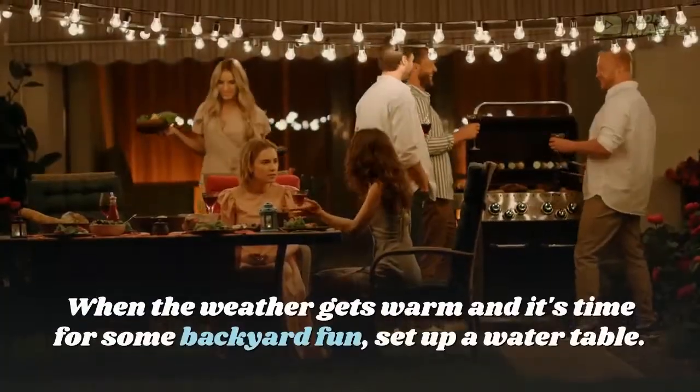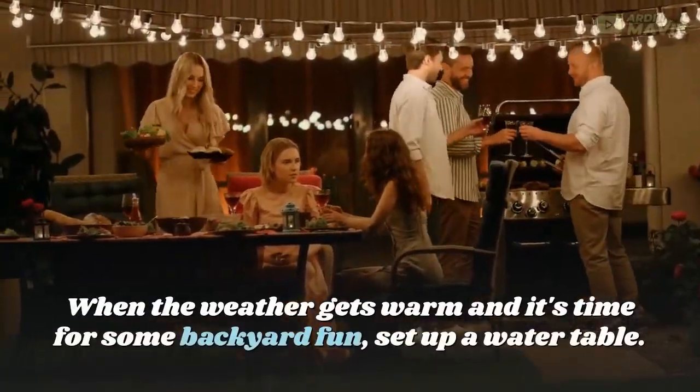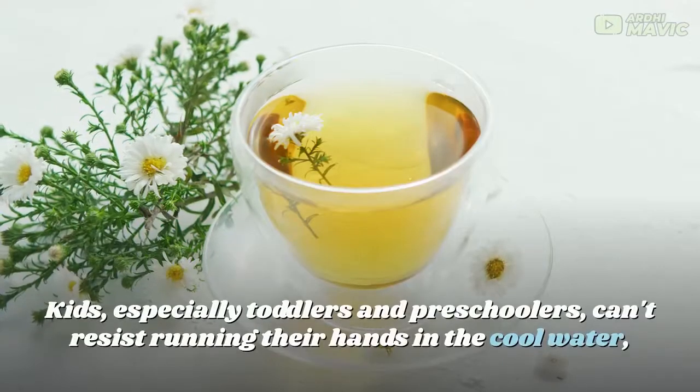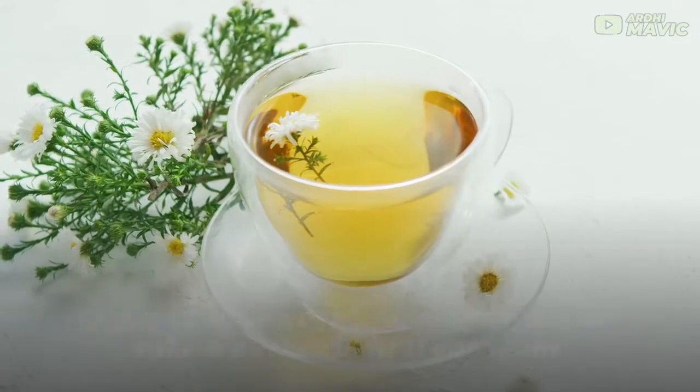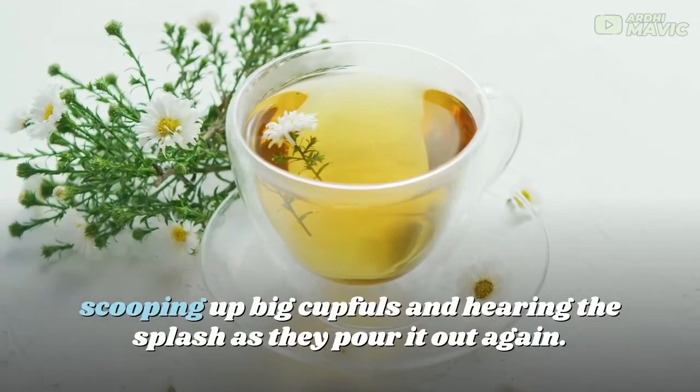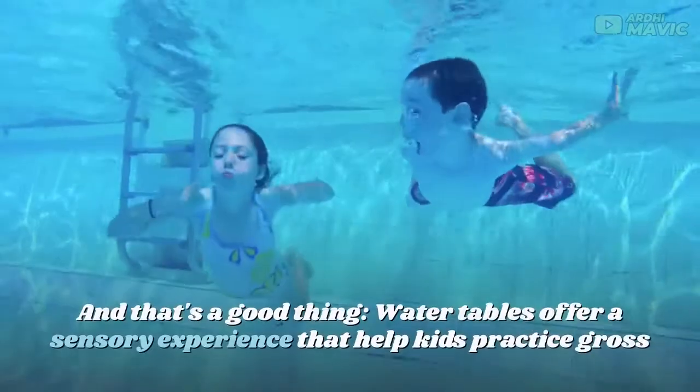When the weather gets warm and it's time for some backyard fun, set up a water table. Kids, especially toddlers and preschoolers, can't resist running their hands in the cool water, scooping up big cupfuls and hearing the splash as they pour it out again. And that's a good thing.